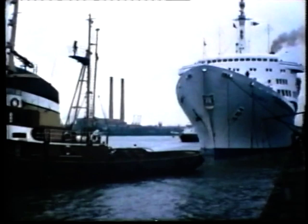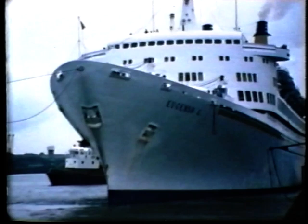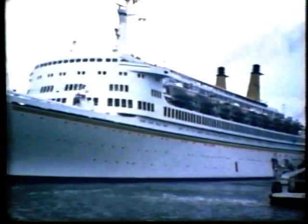Eugenio C. was another Costa Armatori ship. She was 30,567 tons and launched in 1964. Later, she was sold and became the Edinburgh Castle. Don't be confused, it was nothing to do with the Union Castle Line. In 1997, she became the Big Red Boat. These pictures of her were taken in Tilbury as she leaves the Tilbury landing stage and sails down the river.